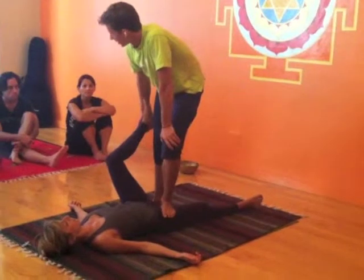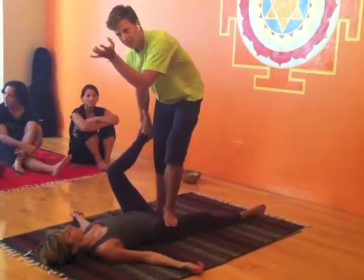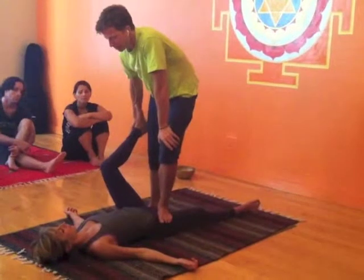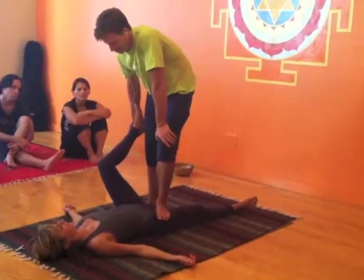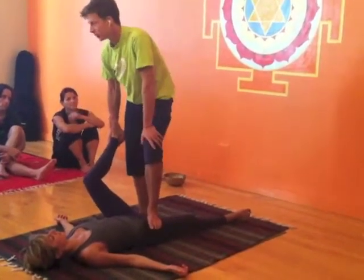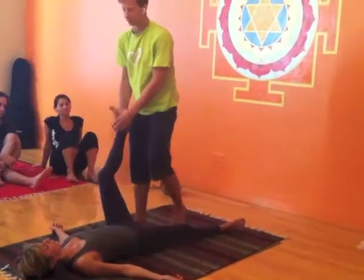So great technique also for the back because it kind of floods blood around the back, and then when it pulls, it also helps to promote circulation through the pelvis. Doing okay there? Mm-hmm. Yeah. When we're in the flow of giving and receiving, I'll ask the receivers to help adjust the foot so that it's in the right place. Sometimes we need a little bit of input from our friends.